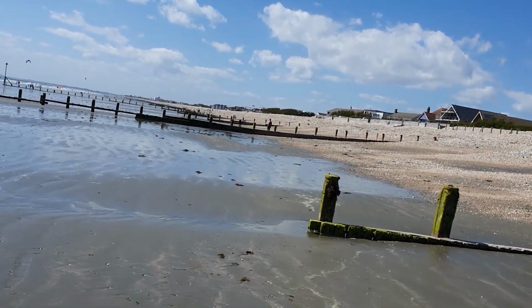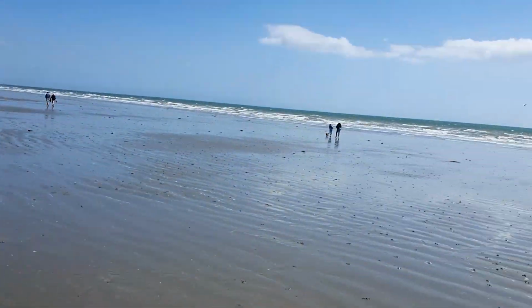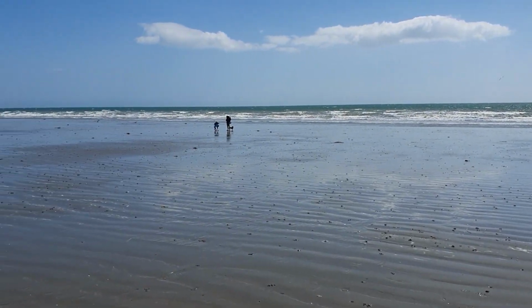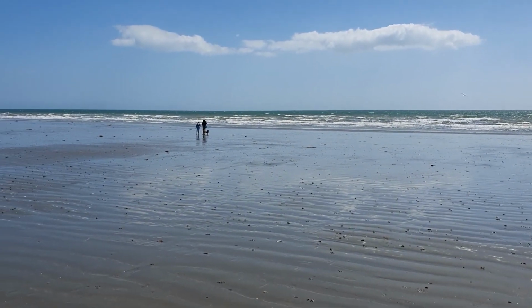Well, we've been through the shingle for, I don't know, about an hour and a half maybe. So we're now going to go and have a look at the low tide line and see if anything fresh has been washed out, because if we're lucky enough to find something down there, it's going to be really well preserved. So fingers crossed.